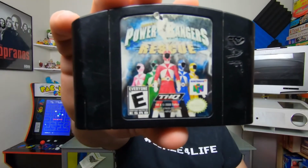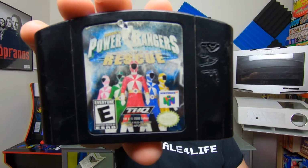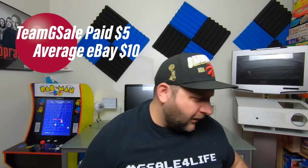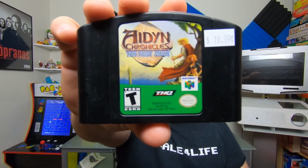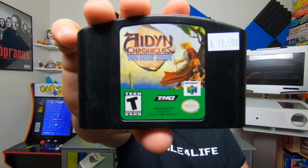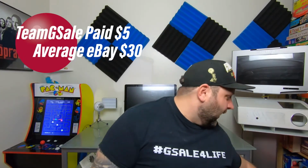And I got Power Rangers Lightspeed Rescue. The label's a little faded, but $5. And someone carved their name in the side. And here's the one that he had priced higher, but ended up just giving it to me for $5. And this is Aiden Chronicles, the First Mage. I've heard of this because it's one of the rare RPGs, I believe, on the system. But for $5, it was definitely a steal. So thanks for that.